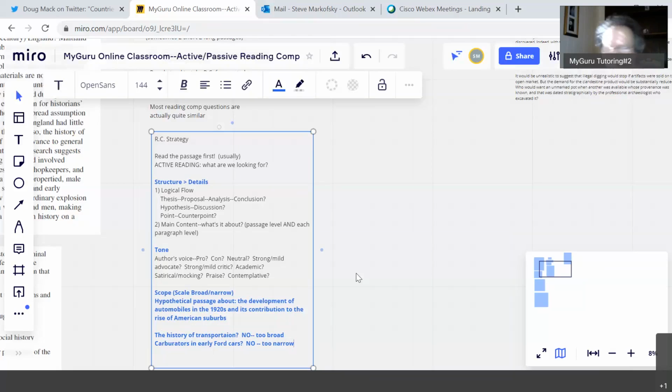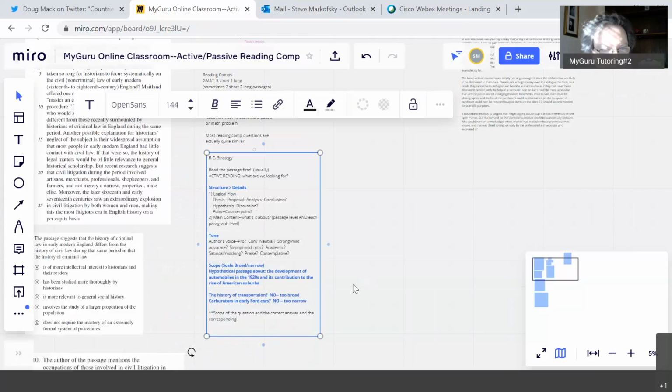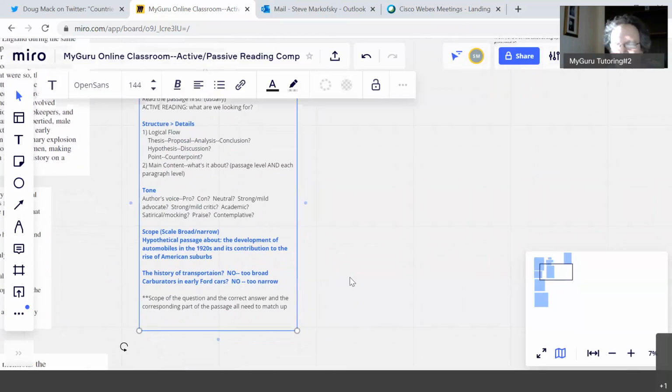So you want to be aware that the scope is important. The scope of the question and the answer choice and the corresponding part of the passage all need to match up. So you don't want something that's asking you about paragraph 2 and looking for your answer in paragraph 3. Or you don't want something that's passage wide and have the right answer be paragraph specific. You want to make sure that the scope matches up. Okay, so we got tone, scope.